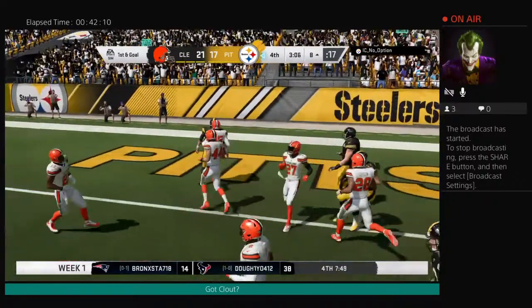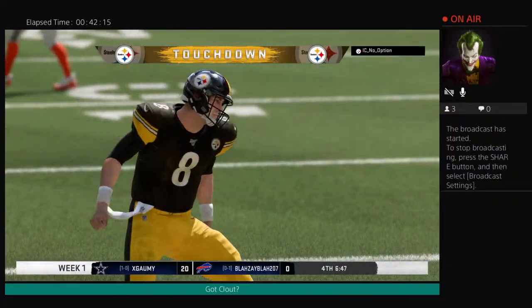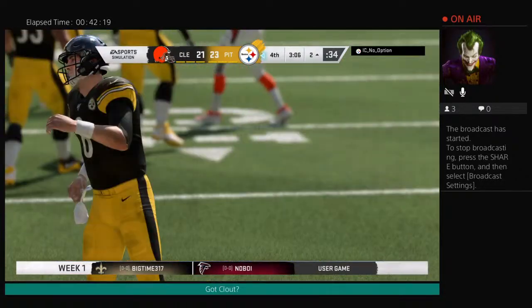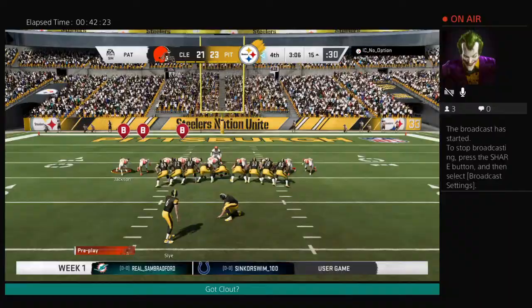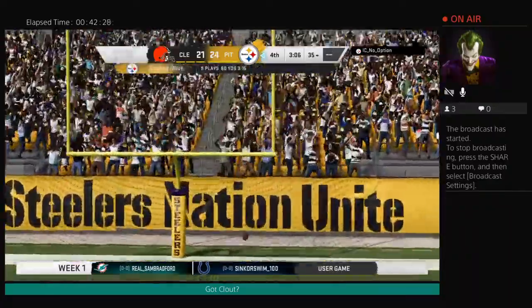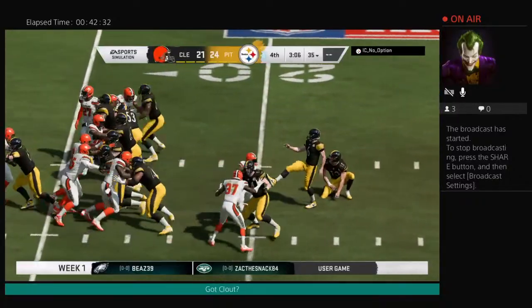Stepping up, and he's in. Touchdown, Steelers. Daniel Jones, already his 2nd touchdown here in this opening weekend. And the Steelers are going to retake the lead. No problem there on the extra point, and that gives them a 3-point lead.